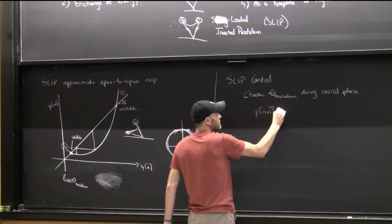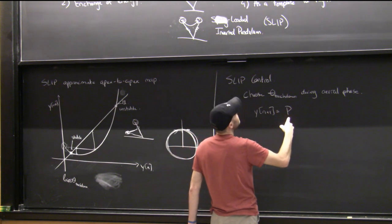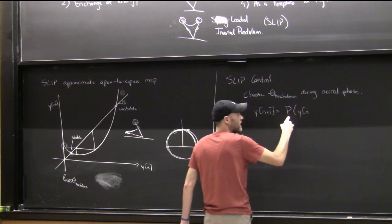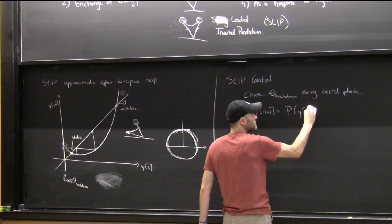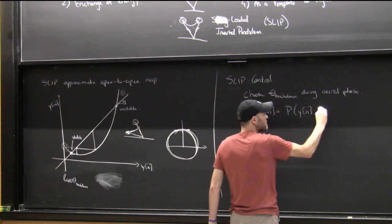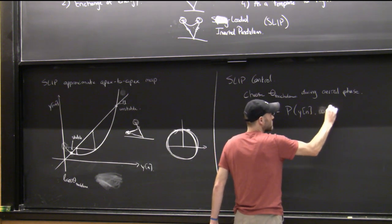Right? So, keeping my Poincaré analysis intact now, I put the subscript down below to just imply it was a constant before, but now let me think about this as a potentially nonlinear map. We linearized it there. The map's one apex to the next apex, but it depends on the theta touchdown, right? So then I'll call it U_N.